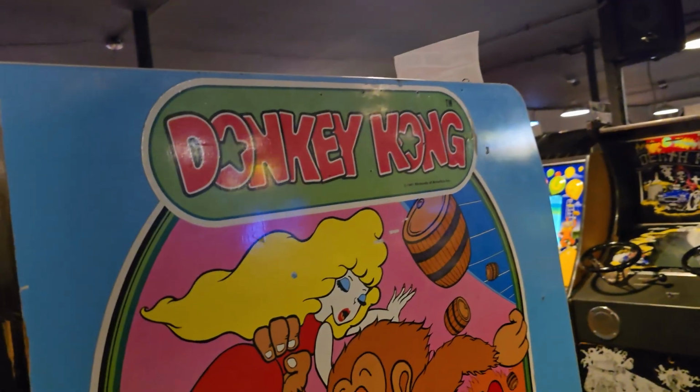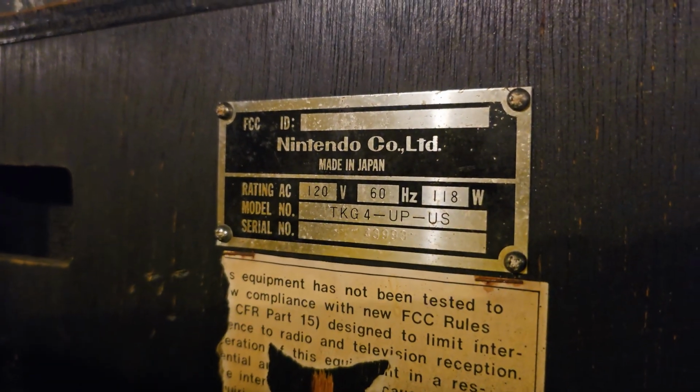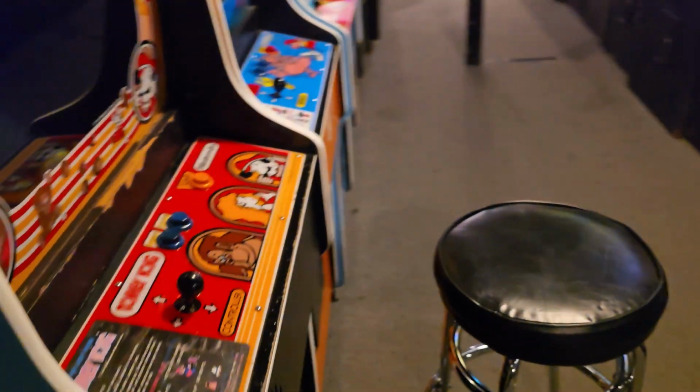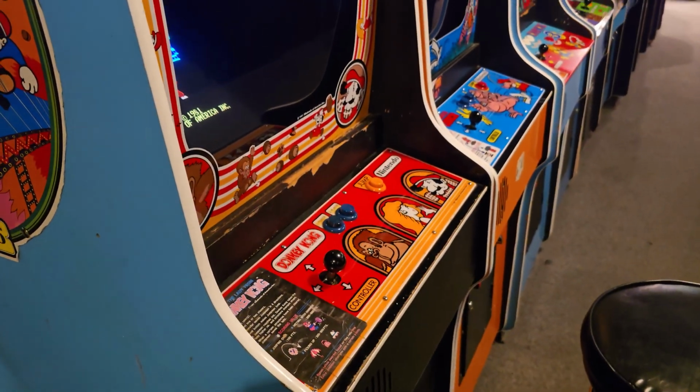That was really fun playing Donkey Kong, and I love seeing these old original machines. I mean, it's even got the Nintendo sticker on the back of it. Wow. Just absolutely incredible to see. They even put the stool in front of this one because they know some people are going to be here for a while.